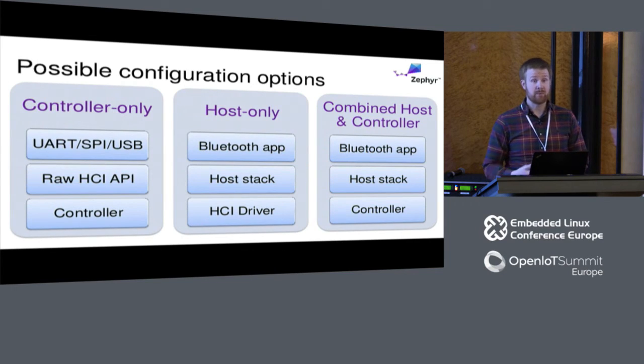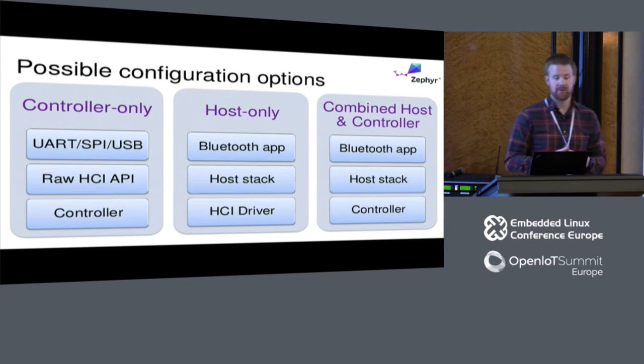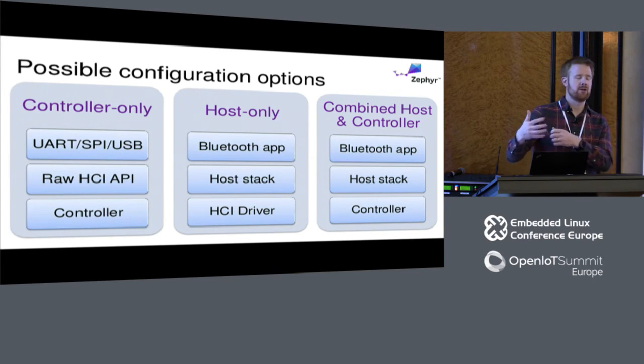And since we have all the flexibility of different features, we also have the flexibility of configuring different kinds of combinations of host and controller functionality. So depending on what your needs are, you can make a controller-only build, basically a HCI firmware build with Zephyr. And you would have a very simple application running, which hooks onto the physical transport and exposes the HCI there.